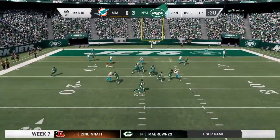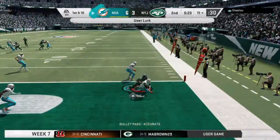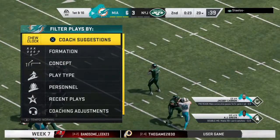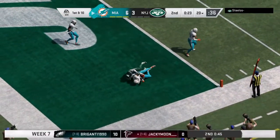On first down, Darnold. And it's intercepted at the goal line. Picked off by Jerome Baker. And a big turnover there as his guys will get the football back.